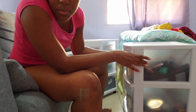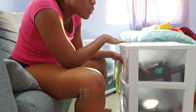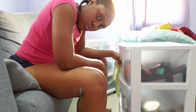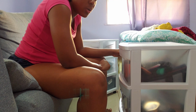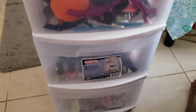I think I'm all done now. I'm going to show you how it looks now. It's going to, of course, need time to dry. I'm going to show you where I put each and move on to the labeling of the wigs and the shelving, whichever one. So this is how it's looking. It's clean.